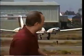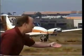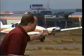Now, the problem is, at most airports, there is no line separating movement areas from non-movement areas. So in that case, it just takes local knowledge to know when you're taxiing from a non-movement area into a movement area. Now, it makes sense to hedge your bets, particularly if you're not positive that you are in a non-movement area. So talk to ATC anytime that you move an aircraft in that case.